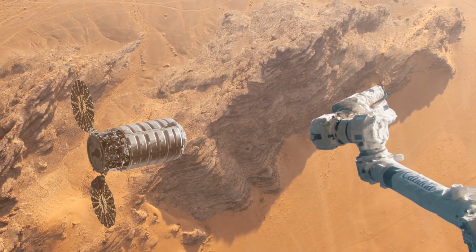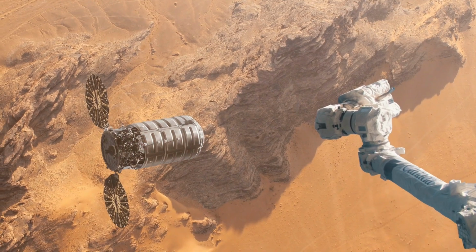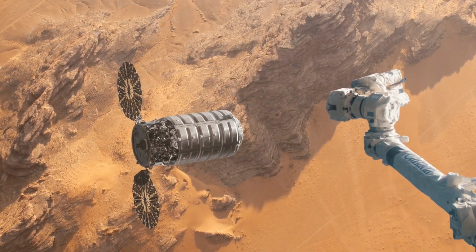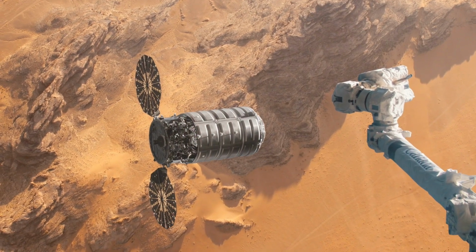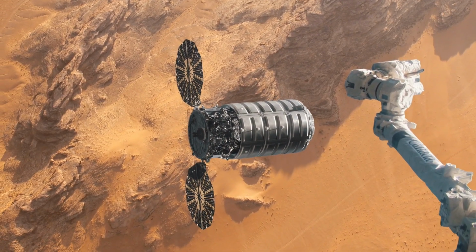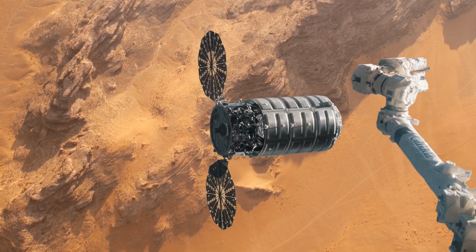Let's take a closer look inside the ISS. The station consists of several interconnected modules, each serving a unique purpose. The Zvezda module, for instance, is the main living quarters for the crew, while the Destiny module is a key laboratory where many experiments take place.